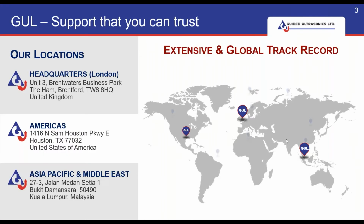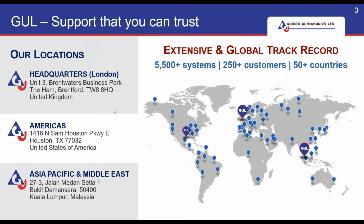In 2018 and 2019, GUL opened two new offices, one in America, in Houston, and the other in Kuala Lumpur, Malaysia. This move was to enable GUL to support their client base locally, which is expanding rapidly. You can see here that they are truly a global company with units in 6 continents. GUL have sold over 5,500 systems in over 50 countries.